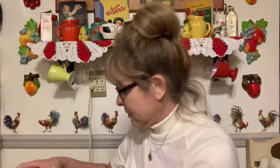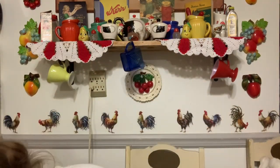This hair, I can't stand it. I gotta chop these bangs off. Okay.